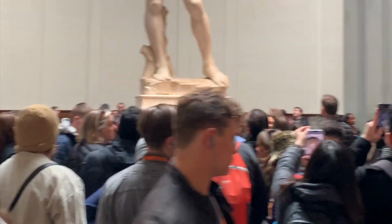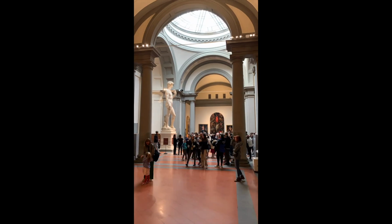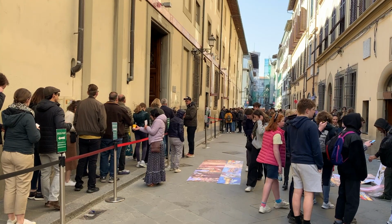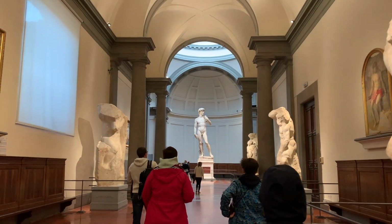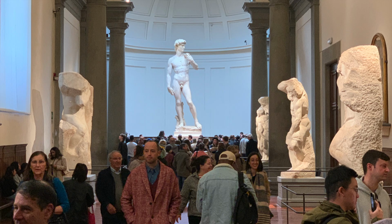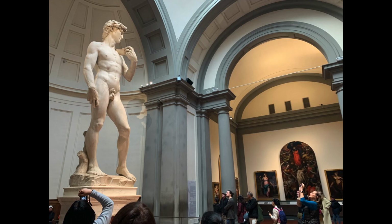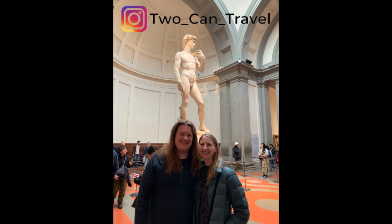The Accademia Gallery also gets extremely crowded with visitors and tour groups, so our top recommendation is to purchase a skip-the-line ticket for 8:15 a.m. right when it opens. We were among the first people inside and headed straight to see the David. Within 10 minutes, the gallery was full of people, but walking in and being able to see the David without anyone else around was an experience we'll never forget.